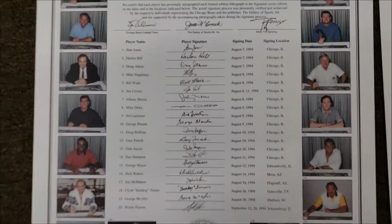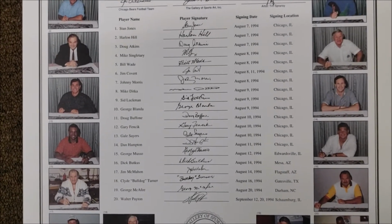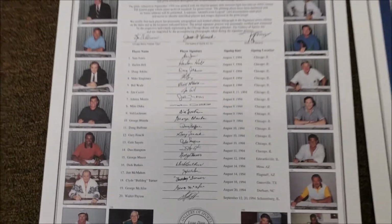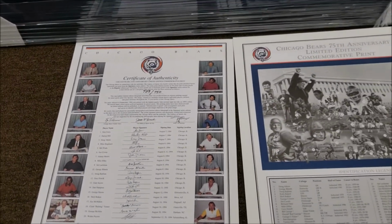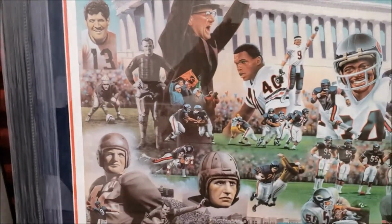And the people who signed, I'm kind of going to just go over here and hopefully, if I just stop it here, you'll be able to see all the names. There's 20 names. I think something like 14 of them are in the Hall of Fame. It's just a beautiful piece. It really is. And I think any Bears fan would love it. And it's very reasonably priced.